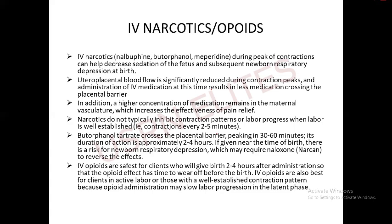During that period, you can't give your opiate, because by then the medication might have peaked and could cross the placental barrier and affect the respiratory status of the baby, or can lead to opiate toxicity in the baby.